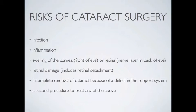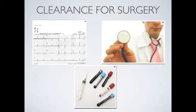After you and your surgeon have decided to proceed with cataract surgery, the journey begins. You will be scheduled to see your primary care doctor and or your cardiologist in order to be cleared for monitored anesthesia required for the surgery. Your doctor will likely need to order blood work and an EKG to assess your anesthesia risk factors.